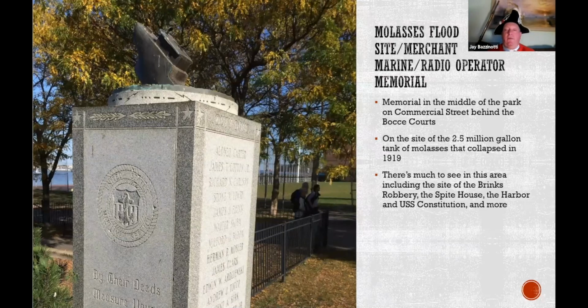The site of the Great Molasses Flood of 1919. Most people know that there was a 2.5 million gallon tank of hot molasses stored in the North End. It was the largest tank in America, if not the world at the time, and it had never been filled up to the top, except this one day. And then when it was filled up to the top, it collapsed and a tidal wave of molasses rolled around the North End, knocking down trains and buildings and killing people and horses. It was a terrible thing. They had to wash it away with fire hoses. And they said that up until the 1960s, when it got hot out in Boston, the molasses would come up out of the cobblestones. So there are a lot of things to see in this area.